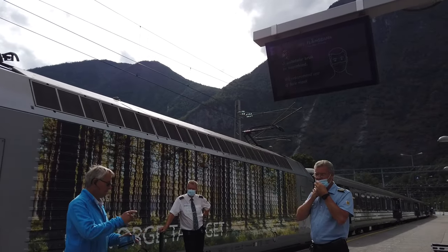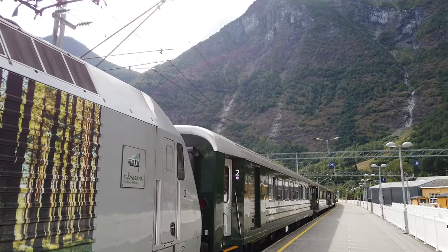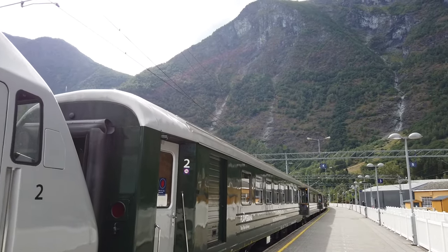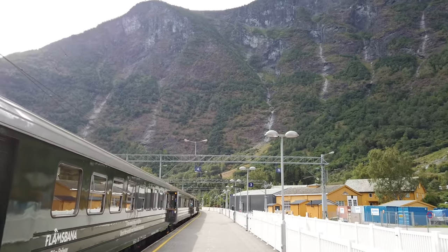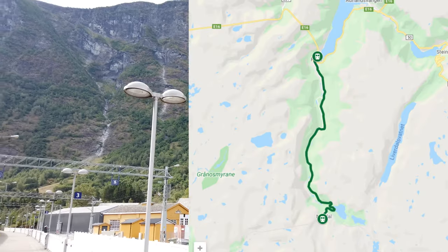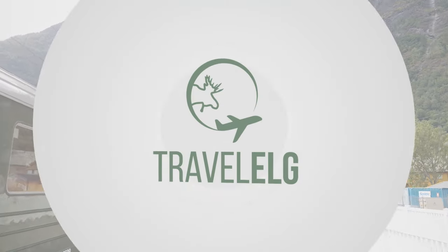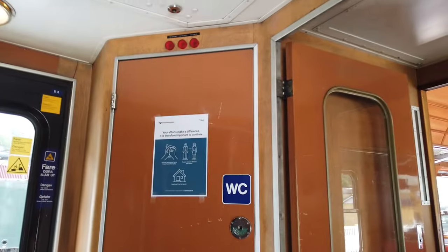Today I'm in Flåm in central Norway. The village is a tourist destination. Besides doing fjord tours, for example to the World Natural Heritage Narrow Fjord, it is best known for its station and the starting or ending of the Flåm Railway. And this is what I will do today, riding the Flåm Railway.